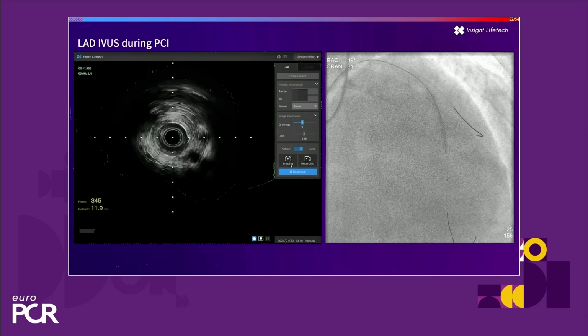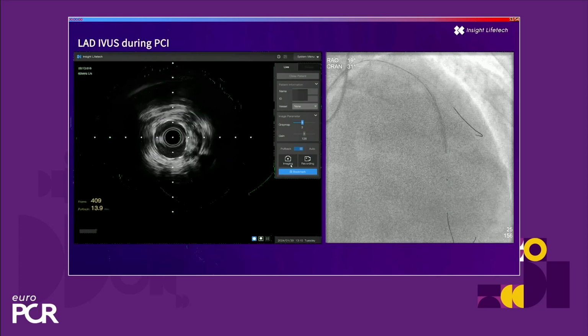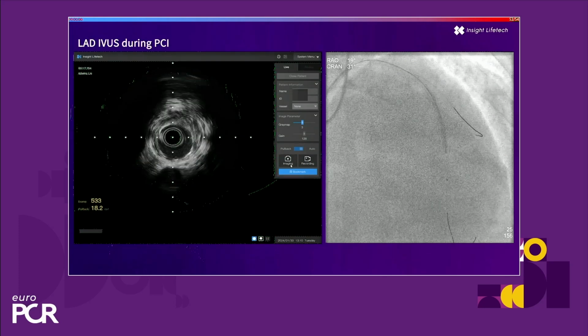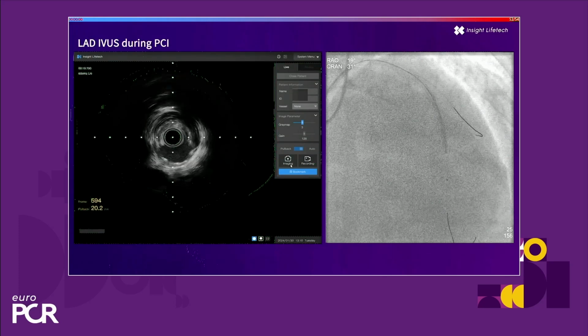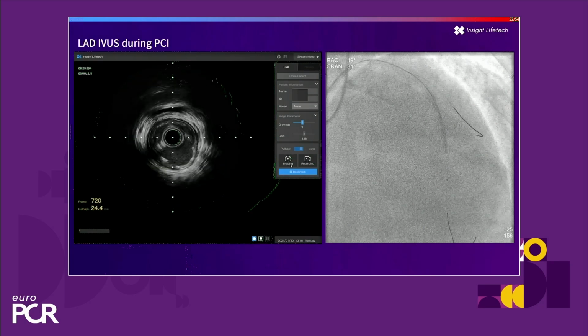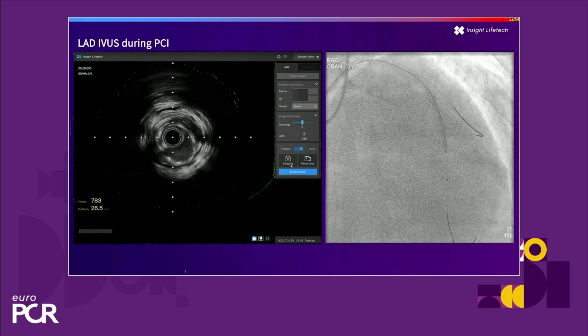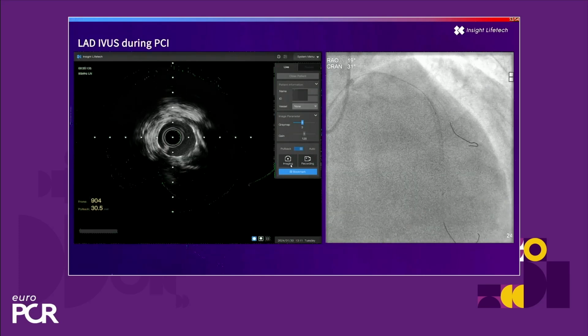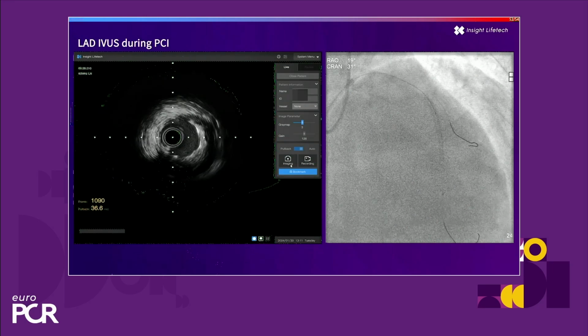Now, you see we are in a stent which is distally well expanded. Maybe we need some high pressure post-dilatations afterwards, and we see diagonal branch, and then the stent is of course undersized, so we need to do POT, but we can even try to do it with the balloon from the second stent, which would be 3/0 balloon.